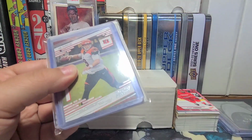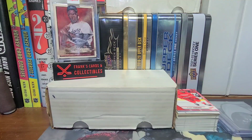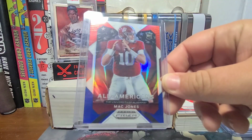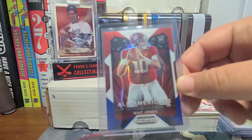We got football cards. All right. Look at that, Joe Burrow, huh? 2021 Prestige. Wow, let me get this open here. All right. So, yeah, we got a 2021 Prestige Joe Burrow. We got a 2021 Panini Prism Draft Picks red, white, and blue rookie of Mac Jones. If this was a couple years ago, I'd be going nuts for this, because I know Mac Jones was very, very sought after. But still, it's a cool card.